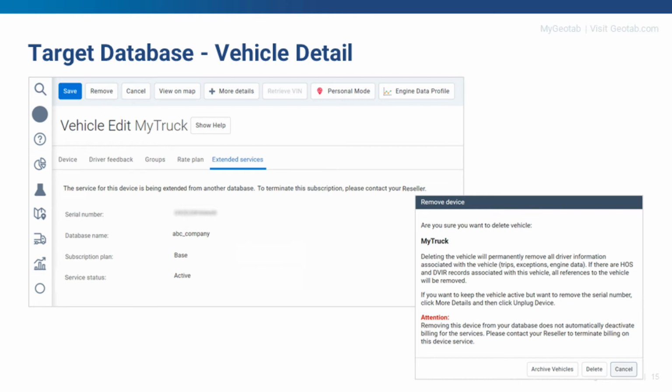So in typical and standard fashion, when you are in MyGeotab and trying to remove a vehicle that has been shared, there will be a dialog box that you can see on this slide on the right-hand side. When you are removing the vehicle from the MyGeotab database, you're not stopping the sharing rate plan. You're just removing it from your database. So I wanted to point that out as well: you can remove it from the target database, but it doesn't stop the sharing. You do want to contact your reseller in order to terminate that shared plan if you don't want it anymore.